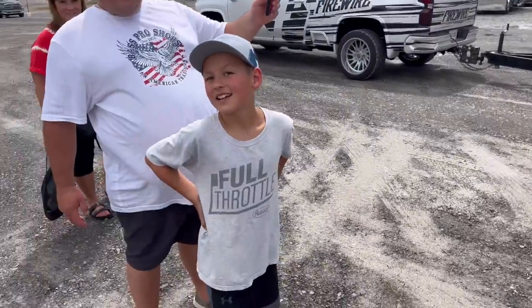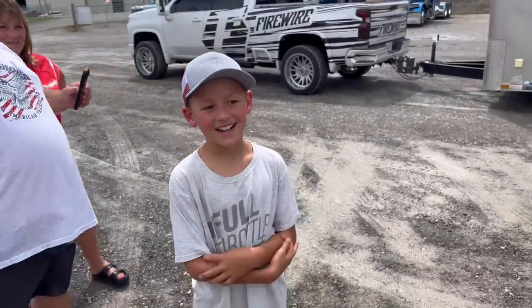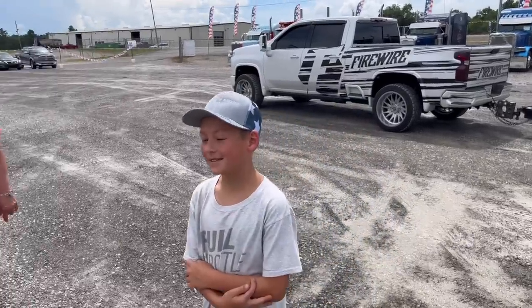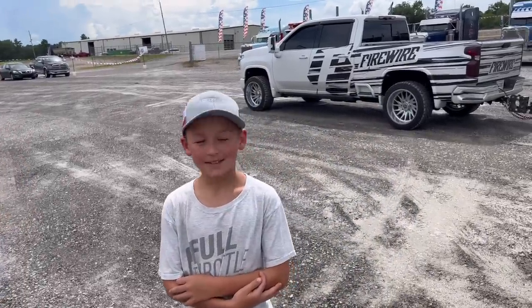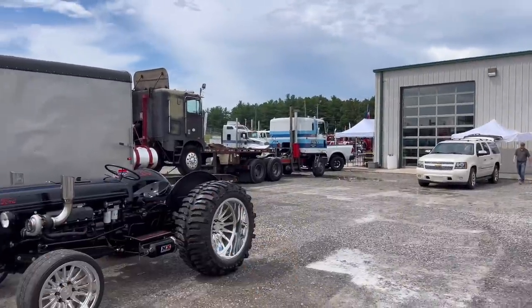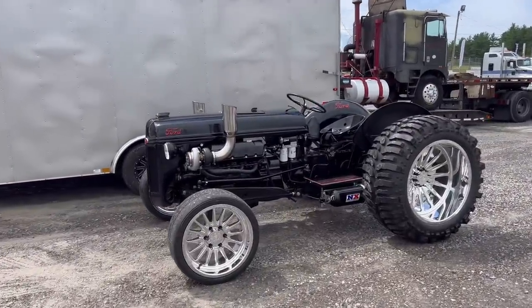So guys, it's our little super fan. So what's your name? Mason. He knows more about our trucks than we do. You gonna be a tractor driver? Yeah. Cab overs? He literally got up in the cab over. He knows more about our trucks than we do. You wanna tell him about this beast?